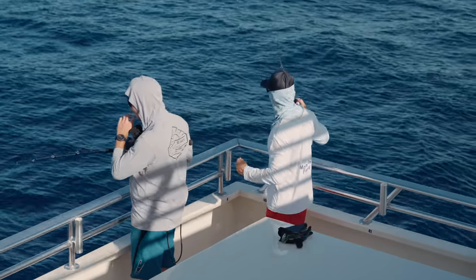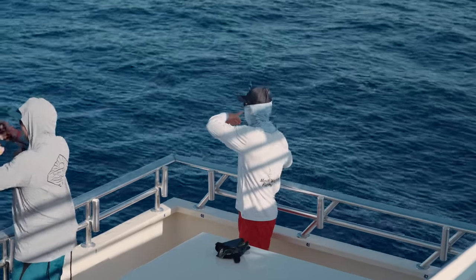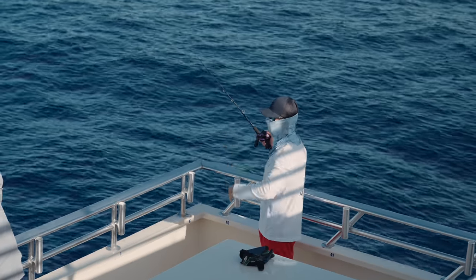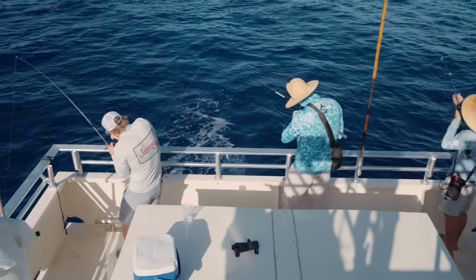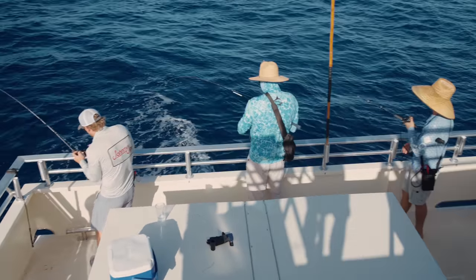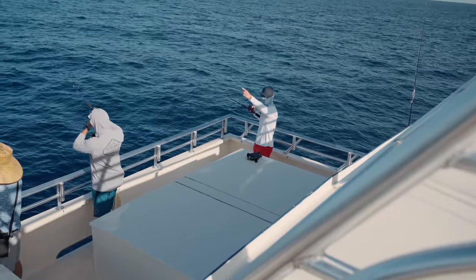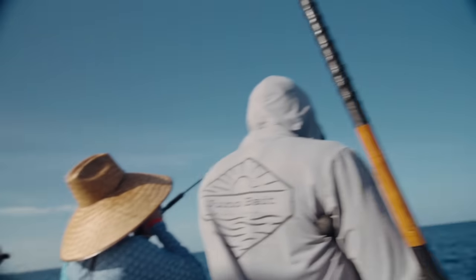So this is our rotation. I cast up current, so that way by the time I drift into my jig, I'm gonna be straight up and down with it. Everyone goes into the corner, and then you jig until you start getting really close to the deep drop, guys, and then you basically do it all over again in just this one big loop. And you got the exact same thing in the bow of the boat. Hooked up.